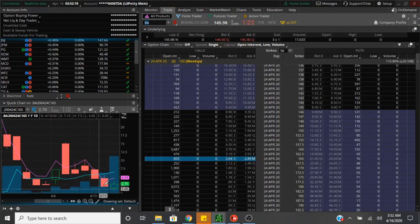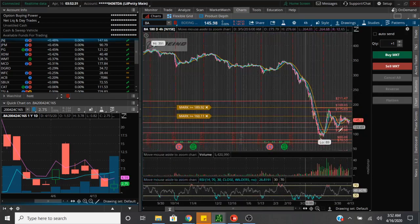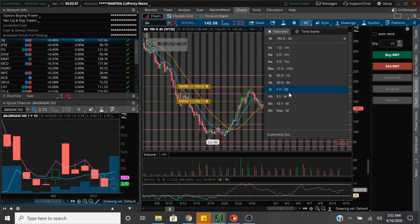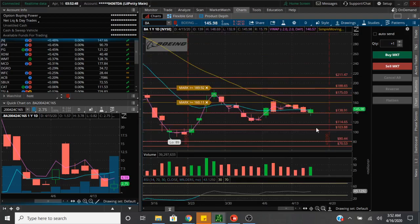Now, this has a lot more room to run, and the reason I jumped into this trade was when we got this initial pop. I know Boeing ran last week, so I just wanted to be a part of it if we do get this move. If we go into the daily chart, you can clearly see we're tightening up in between these moving averages. We did get the bullish cross.